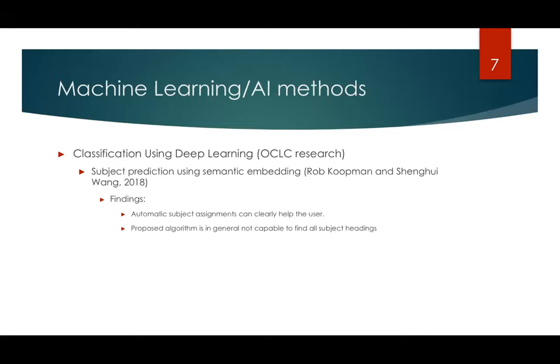And I think they wanted to do a machine learning and AI project that really spoke to the needs of their users and what may help libraries. And I think automatic subject assignment is a great place, using basically a classification problem with deep learning. And I'll have links in my presentation so you can take a look at the research.